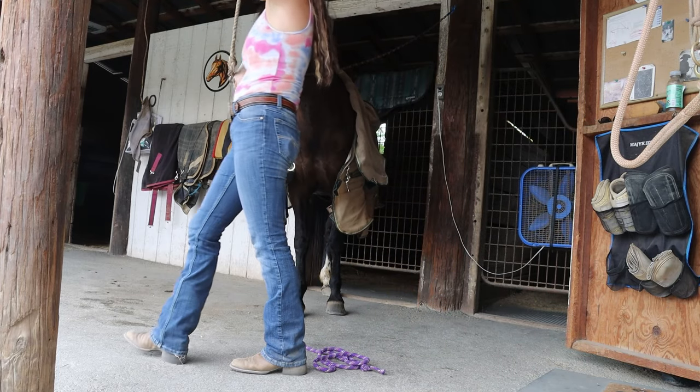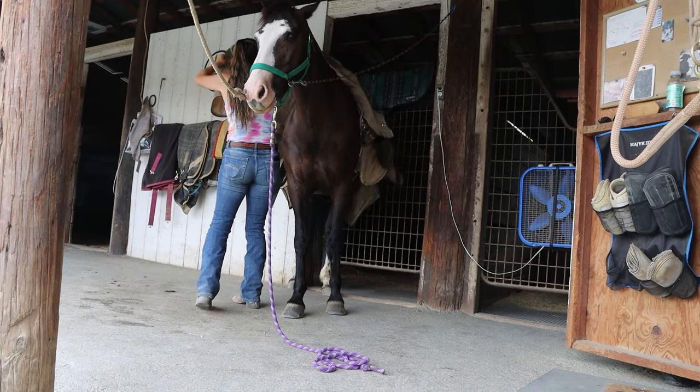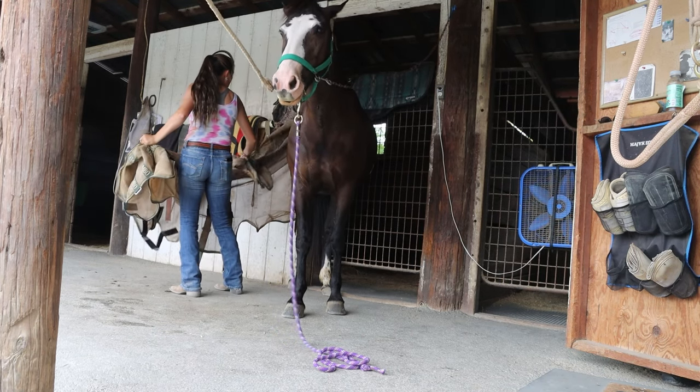Small, very petite. She was tiny. I looked back at pictures when she came up here. She's grown a lot. I know, which is why when you're like, she's so small still, I'm like, no.